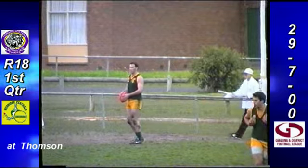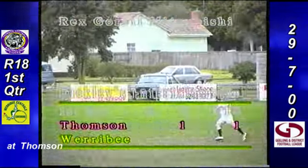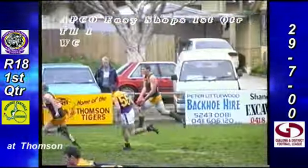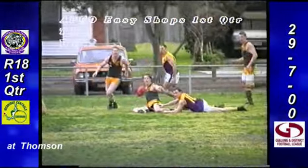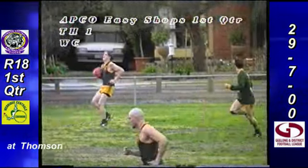Werribee get to score, 2.5 minutes, first quarter. I think both teams play too. They look pretty hard on the footy. Thomson started well with Pat Burns and Timmy around the ball. Well, from the kick in, free kick was paid to Page of Werribee, but advantage to Smith, and the Werribee side were able to take the ball to centre wing.